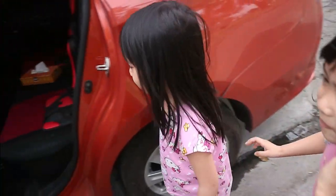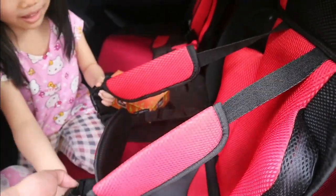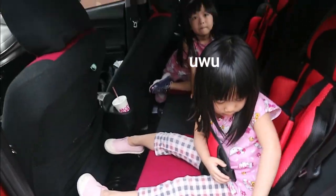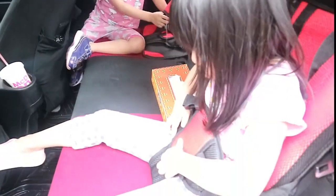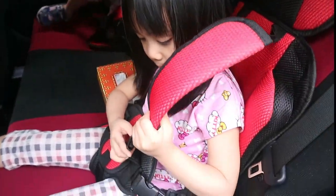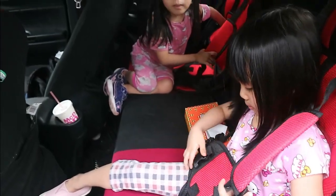Unwrapping new car seats if they will fit. Bibit lang kami dun sa car seat namin. Paano ko i-open, Daddy? Open mo. Yan. Paano to open? Para sa seat. Paano ko kaya punta dito? Hindi ko kaya magpunta, Daddy.